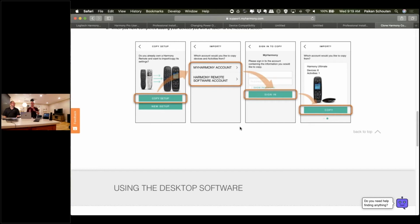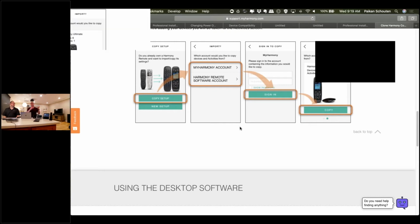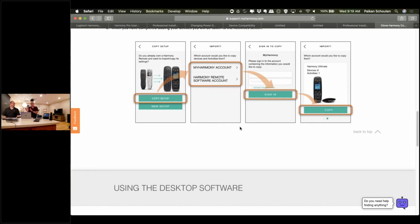Now, you could also have a customer with a current Harmony account, but they want to use a new email. You can then set up a brand new account and still copy over that configuration as well. So again, 3 great ways of being able to do that. So yeah, great question. Okay, we've got a bunch more here.